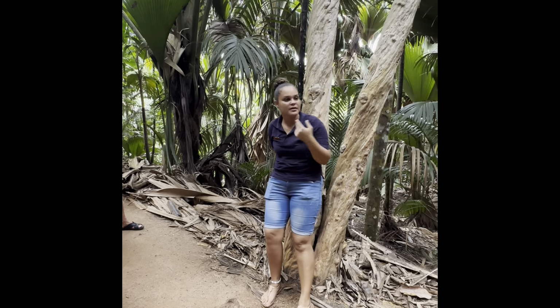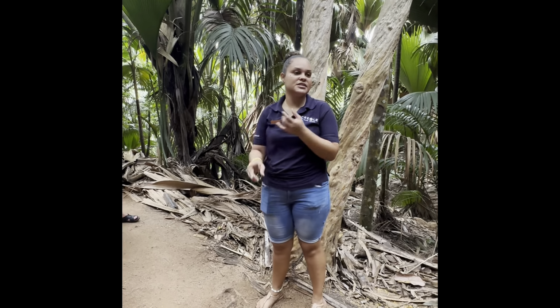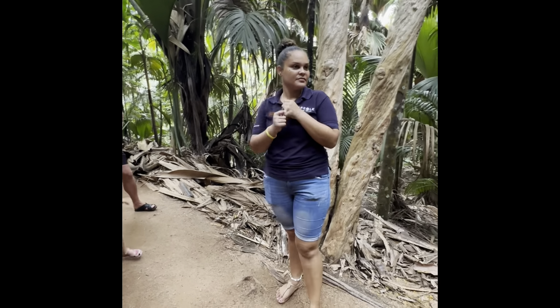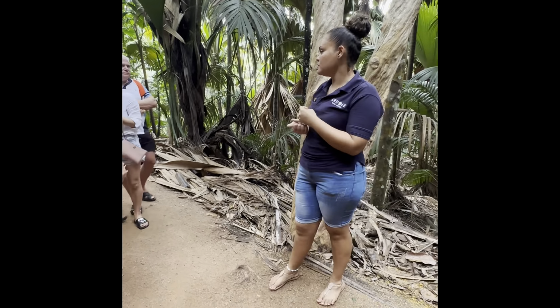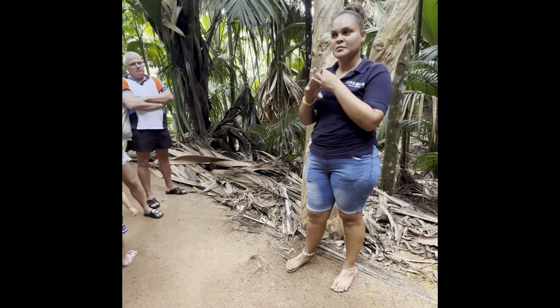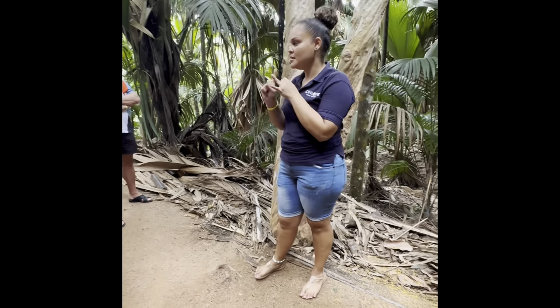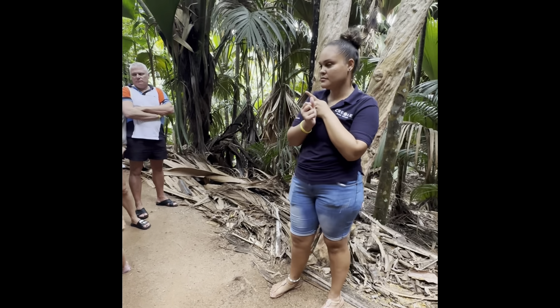So what do you smell? Cinnamon. And there's some pepper. 1 down, 3 more to go. Cinnamon, pepper, nutmeg, and cloves. Yeah.